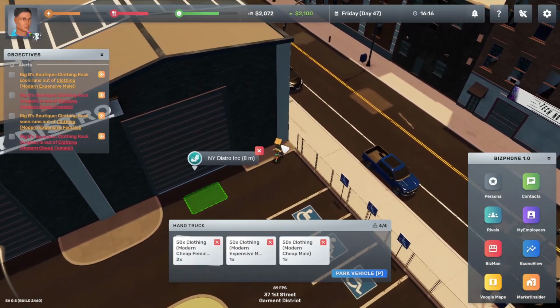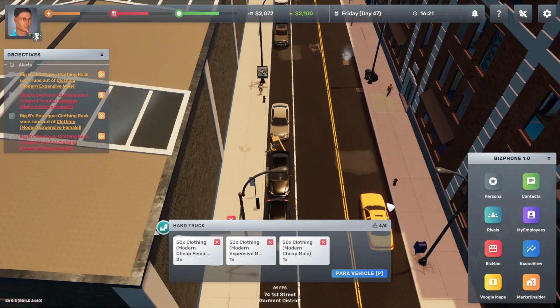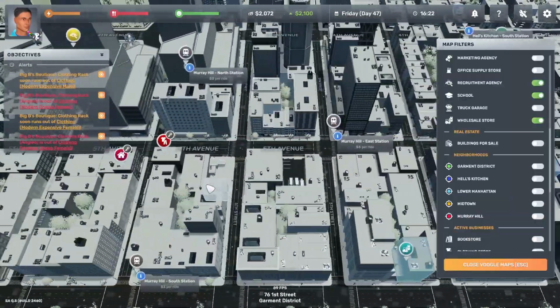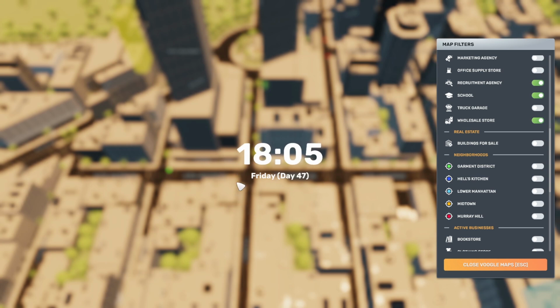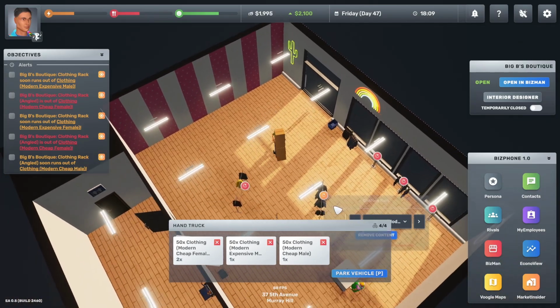Now, here's the thing. A few people did say, can you hail a taxi? Here we go. Can we hail a taxi with our handcart full of things? Apparently we can. Okay, that is going to save a lot of time. That's going to save a lot of walking back and forth. Brilliant. Okay, right. I've got some stuff, everybody.